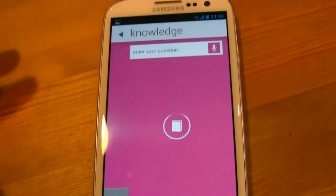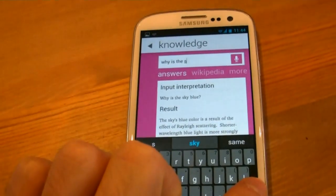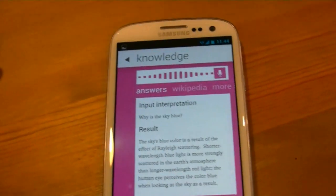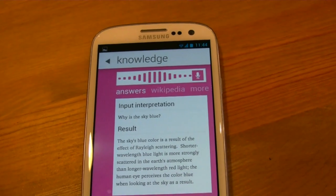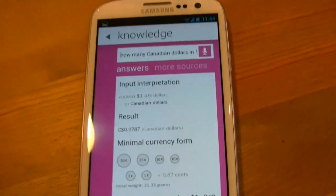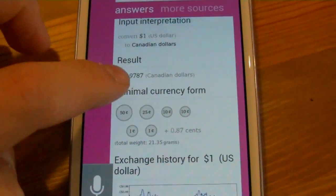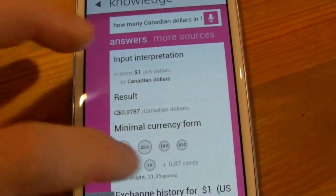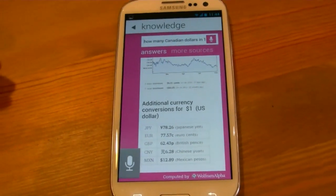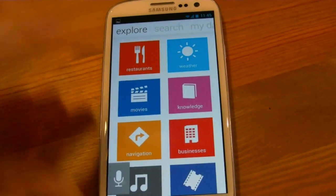The other thing that's very interesting: as you saw, I asked why is the sky blue, but we can find out different things that it suggests. So, how many Canadian dollars in one US dollar? Now it takes this directly from Wolfram Alpha, and it shows you a history of the exchange rate, the current exchange rate, and you can find out way more information than you would ever need to know directly from Wolfram Alpha. So while a lot of the sources are the same as Siri, it allows you to text and input using voice, which is something that I think a lot of people have wanted on Siri.